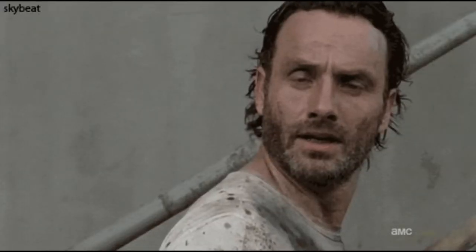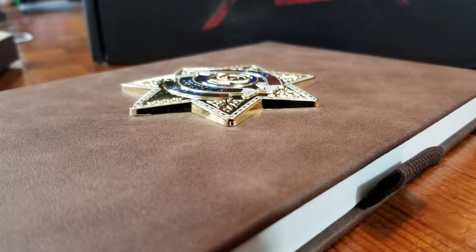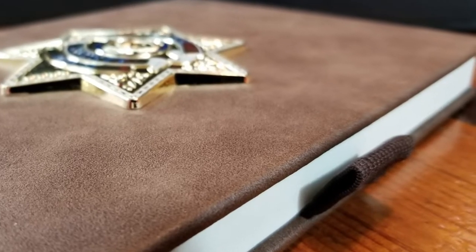Why not? Okay, we got some Rick Grimes badge and notebook here, and it's pretty heavy. Feel this. So y'all know that neither one of us are really fans of notebooks, where they kind of feel like cop-outs. But I actually kind of like this one. This one's kind of neat. It's kind of a faux suede leather. It's got a pin holder spot. It is very heavy because it's an honest-to-goodness metal badge.